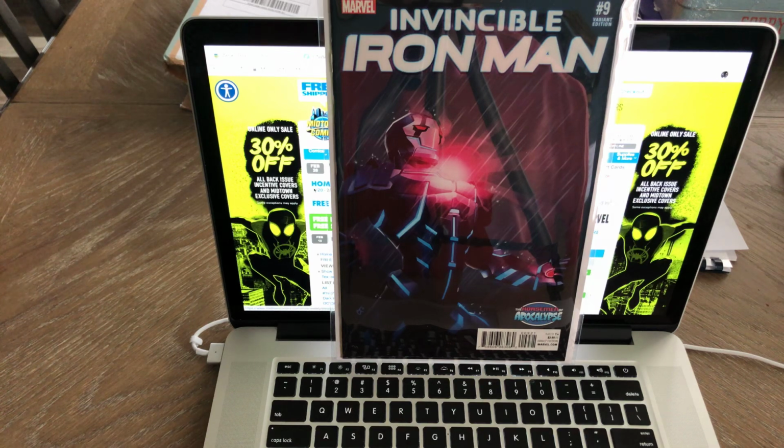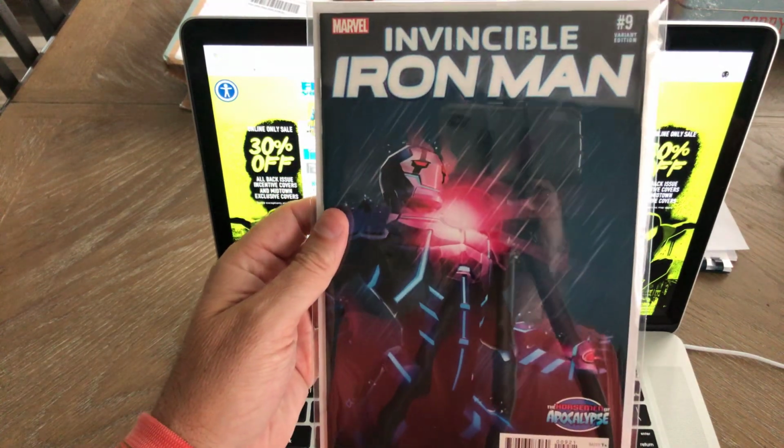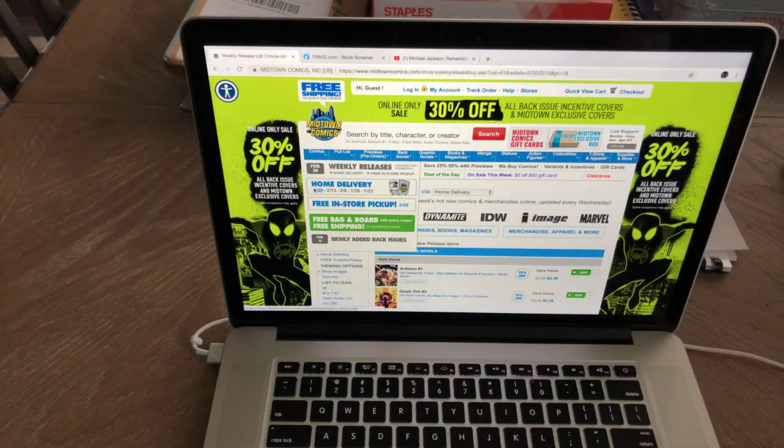I got a fabulous deal. I think I basically paid 50% less for this book than I should have. This easily is a $75 to $80 book, and I paid $40. So, real happy with that one. That was a good one. That was a really good pickup. So that is Invincible Iron Man #9.